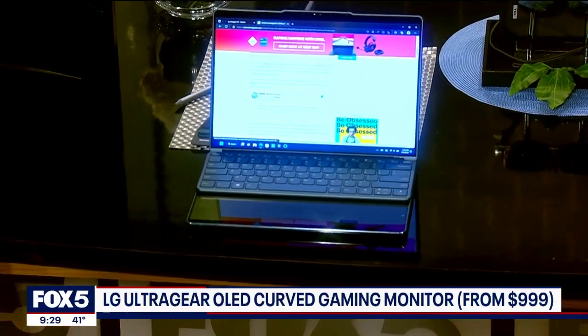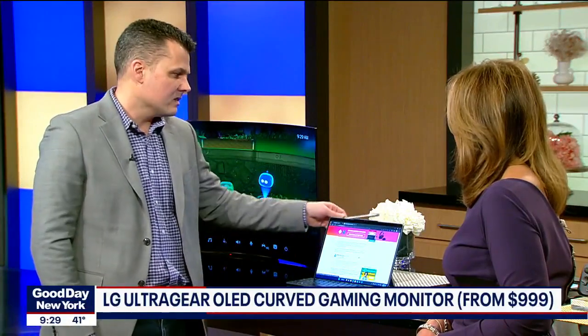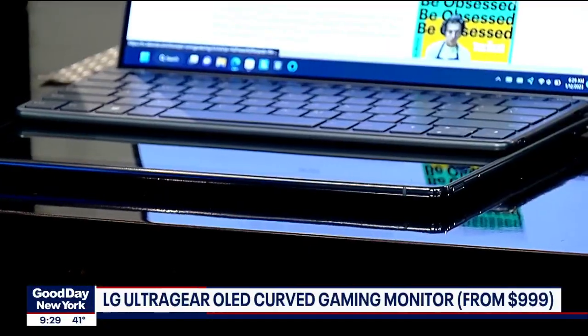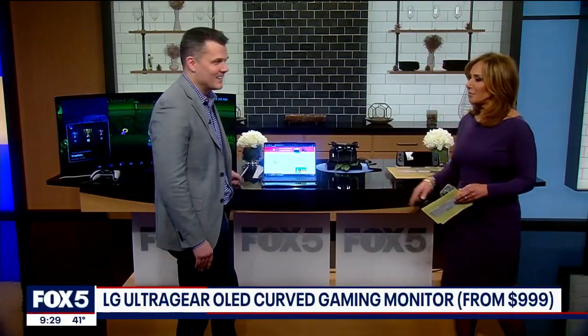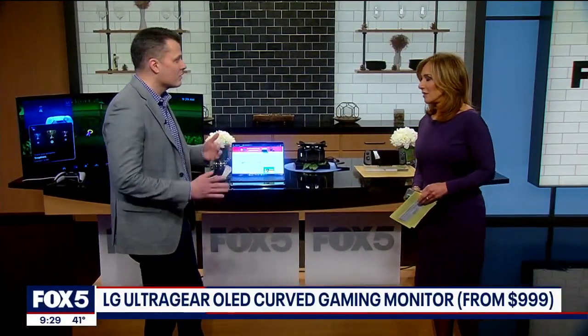So let me ask you something, Mark. Why would people want this? I think it's for the ultimate when it comes to multitasking, right? So having two apps side by side, they include everything, including the keyboard, a pen, this dock. Okay. So that's the reason why it's $2,100, right? So if you want the future, you're going to pay for it. And is that available now, too? Available later this year, probably around summertime.